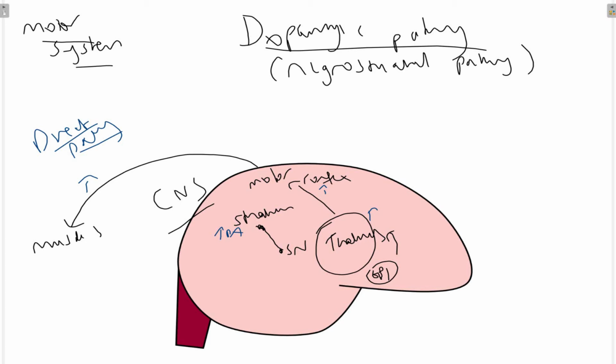So obviously we can tell that a decrease in dopamine is going to decrease this amplification to the thalamus, which is going to decrease signaling to the motor cortex and thus to the muscles. So you're going to get slowing of movement. And that may occur, as you can see, as motor symptoms in Parkinson's.